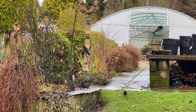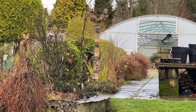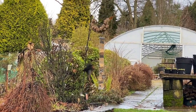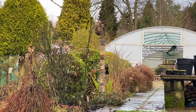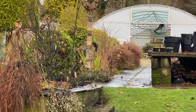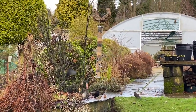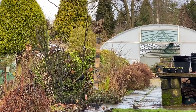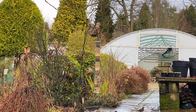Early morning feeding, the first thing we do when we get in is just top up the bird feeder. Occasionally we find a little pile of feathers. We know there's a hawk about, but he just seems to have the occasional one. All part of a cycle, I guess.